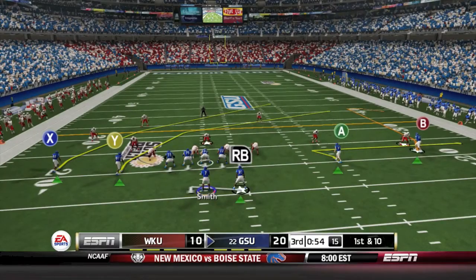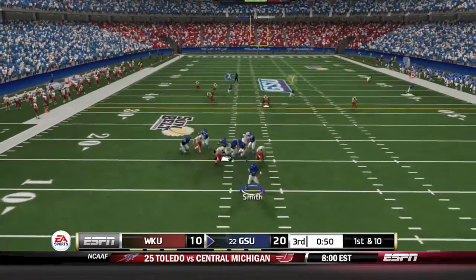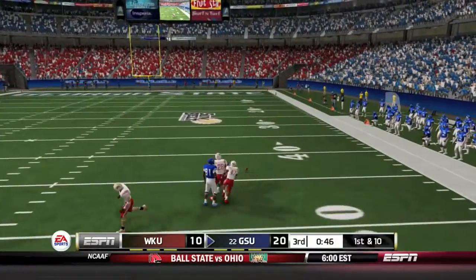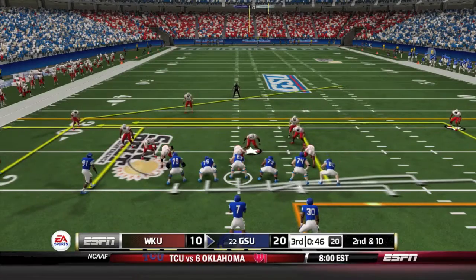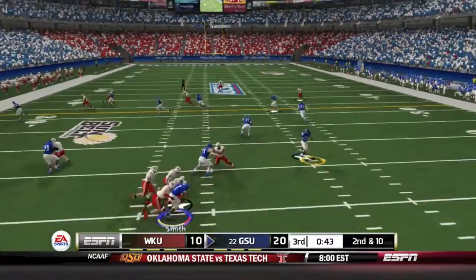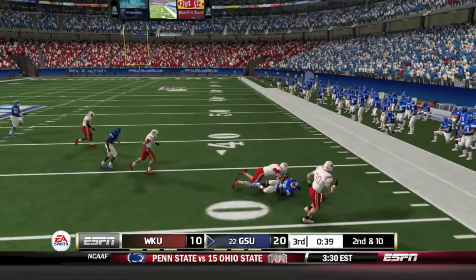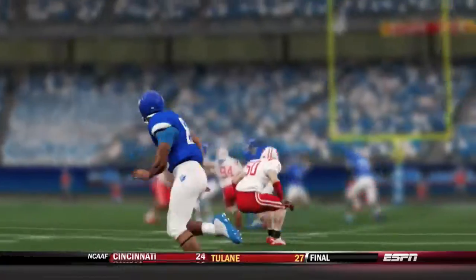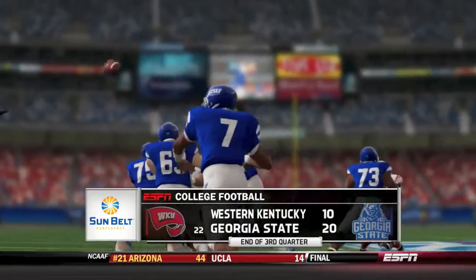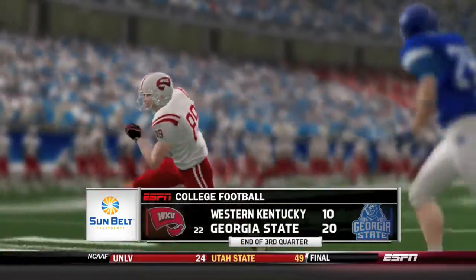Back to our game. Georgia State takes the ball back over with under a minute to go here in the 3rd quarter. Smith looking to pass, scrambling out to his right and throwing as he goes backwards. Look at that arm strength, even though that pass was knocked down there. 2nd down and 10 now out of the shotgun. Smith back to pass, dumping it off on the screen to Lamont George, juking his way and trying to get that first down marker. Looks like he might have it, but they say inches short. And the 3rd quarter comes to a close with number 22 Georgia State on top, 20-10.